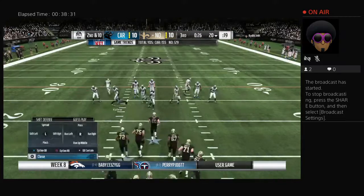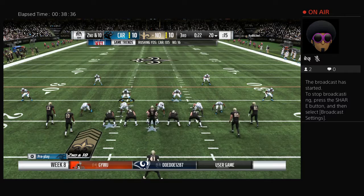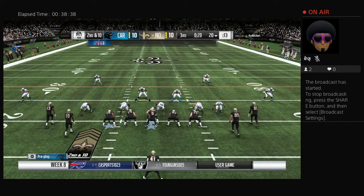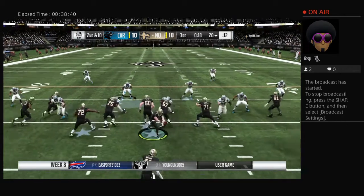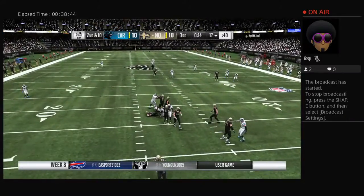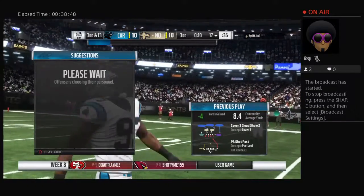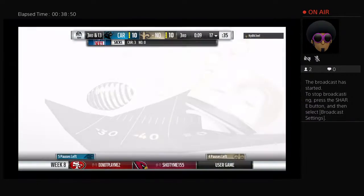The stop for no gain brings up 2nd and 10 from the 20. On play action, it's Breeze. The Panther rush too strong. They get there and take him down. We are seeing 2 really confident defenses.